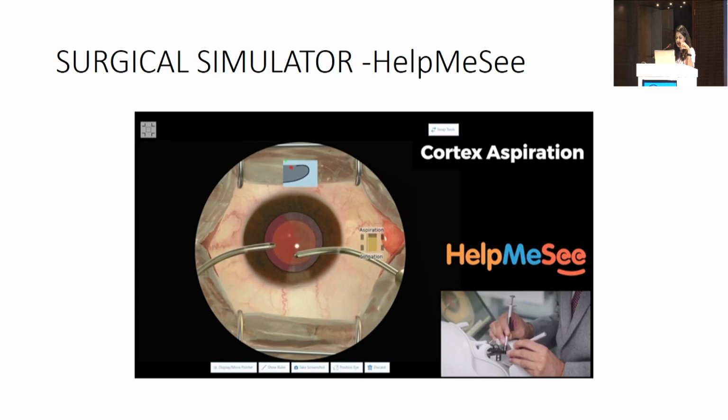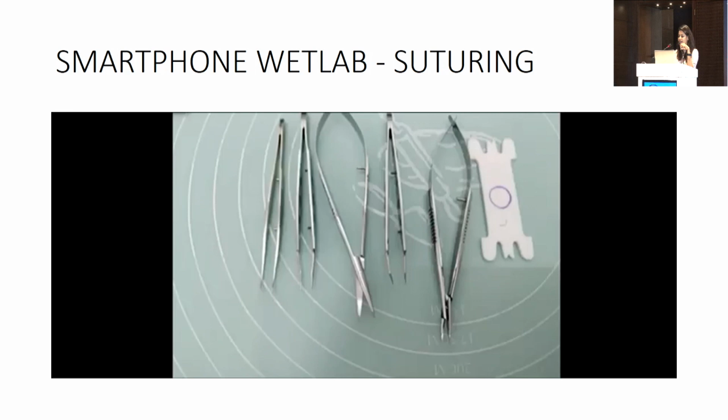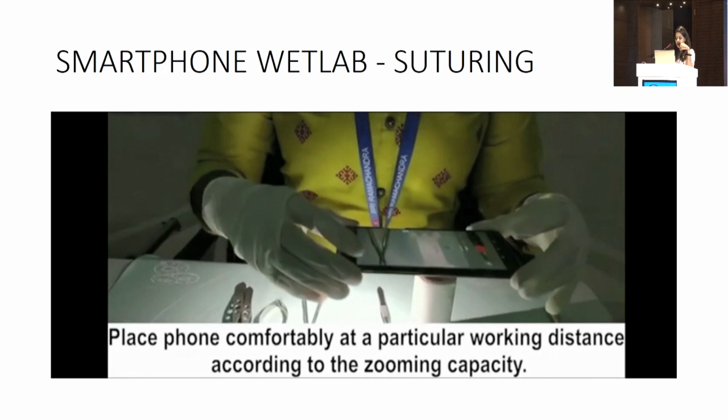So it's a very good device to refine our cognitive skills and the psychomotor skills involved in a good surgery. All this is great if we have access to it, but what if we don't have access? This is something that we do at Ramachandra Medical College, which is your smartphone wet lab. You just need the basic surgical instruments. You can place your smartphone with the flash switched on at a comfortable working distance and increase the magnification.